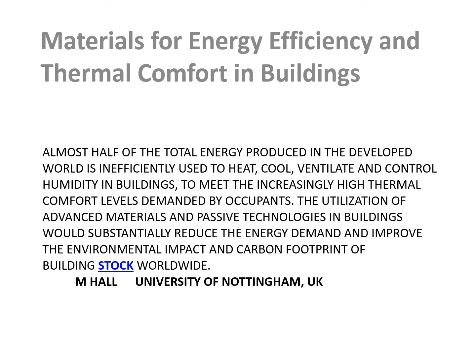The University of Nottingham did a report on materials for energy efficiency and thermal comfort. And what they found out is almost half the total energy produced in the developed world is inefficiently used to heat, cool, ventilate, and control humidity in buildings to meet the increasingly high comfort level demands by occupants. The utilization of advanced materials and passive technologies in buildings would substantially reduce the energy demand and improve the environmental impact and carbon footprint of building stocks worldwide. Inflector is the utilization of advanced materials and passive technologies to substantially reduce energy demand and reduce the carbon footprint dramatically. This is the material for energy efficiency and thermal comfort for today's world.